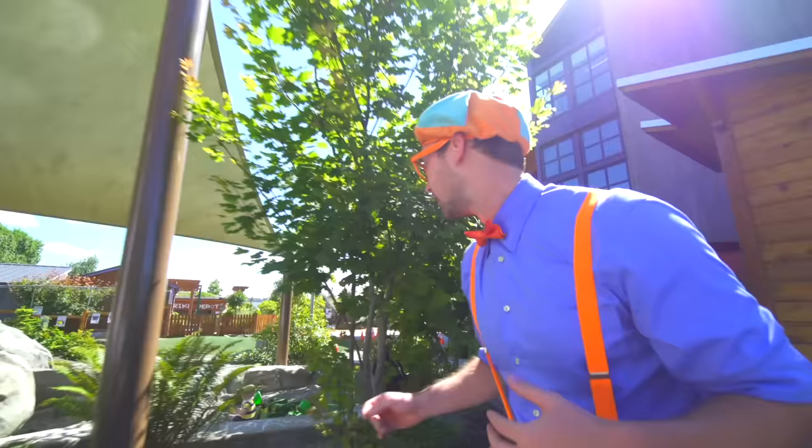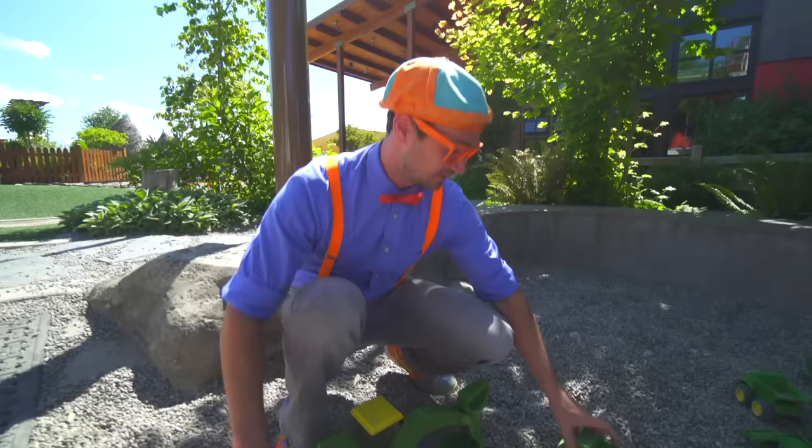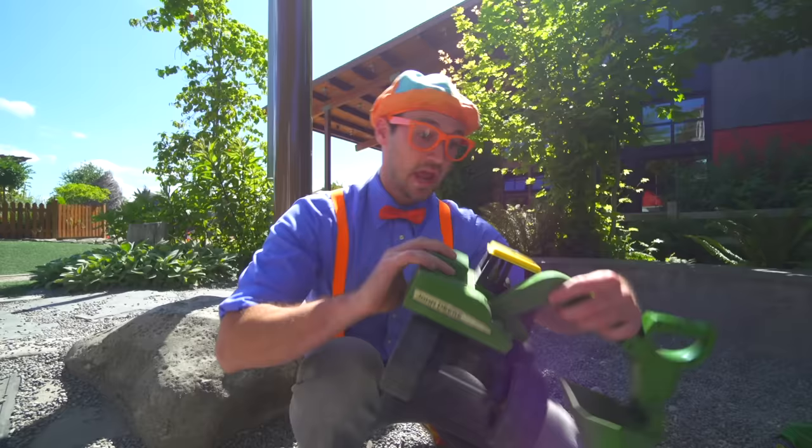Jeez, it's just so beautiful. Whoa. What's this over here? Is this an area that we can go digging in? Come on. Whoa. A green bucket. Ooh, a miniature green dump truck. Whoa, and a green excavator. Let's see what we can dig up.